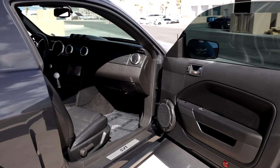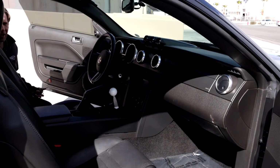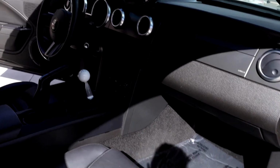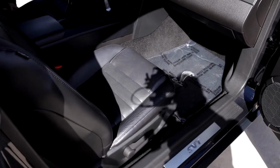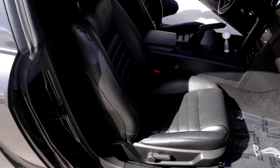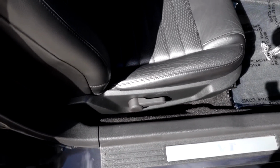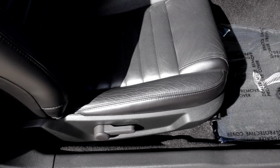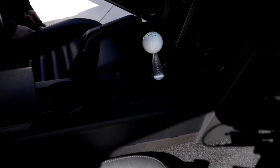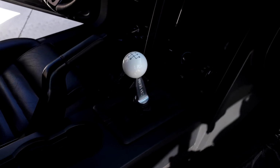So we're gonna check out the inside of the car now. Door panels all look like they're brand new. No scratches, blemishes. Passenger seat, as you'll see, has normal wear. It is still an 07, so there's going to be little wear on the seats here and there, but no major scratches or cuts in the leather or anything like that. Shifter, center panel, all that kind of stuff. Car's definitely never been smoked in. It's a brand new smelling car.